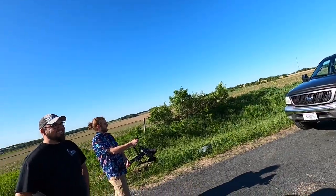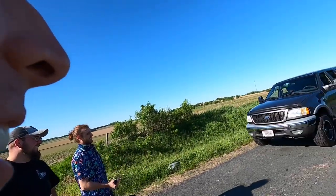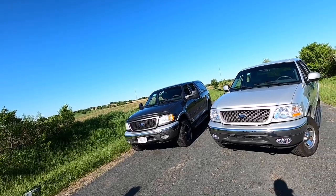He's got me one upped on the Gramps PAP cap on the back. But I might have to look into getting me one of those. It might complete the look.